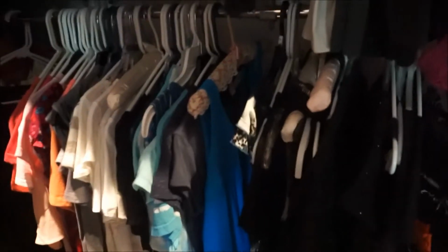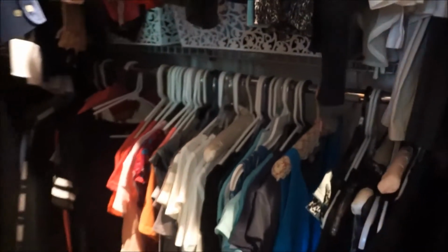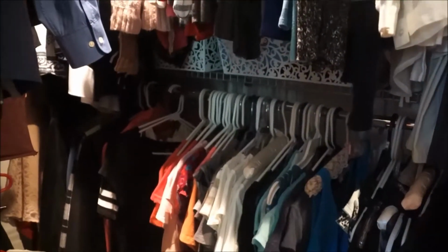Now, I don't hang a lot of my shorts, my dress shorts, but sometimes I do if I'm going to wear them. If I iron them, say, on Tuesday, and I'm going to wear them on Thursday. Up here, I put my longer pants, my dress slacks, my khakis, and things of that nature.